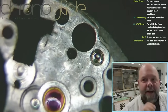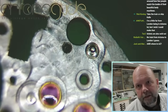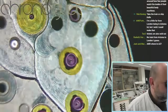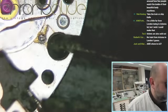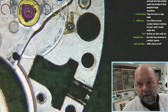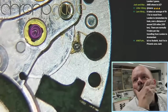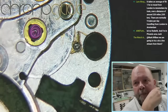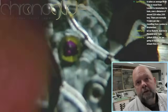This problem isn't solved yet. What's the most elegant way of doing it, because it is really, really small. There's one. I think it's about twice the size of a hair. We cannot grip it, so we have to remove the broken part of the screw there.